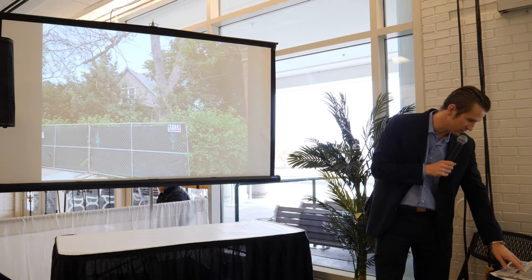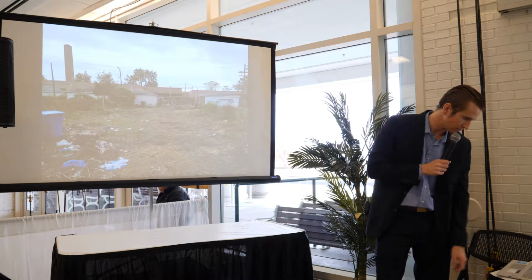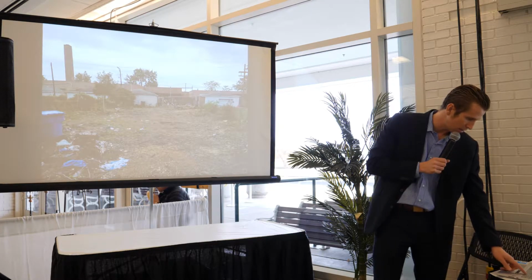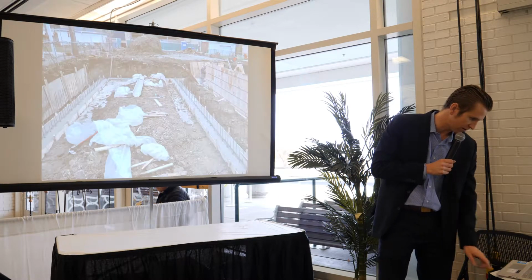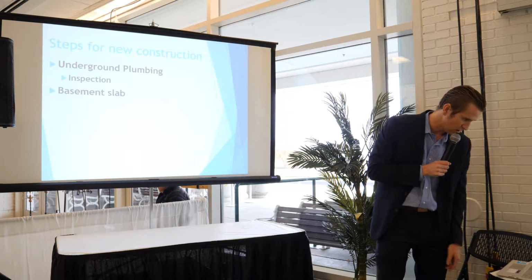So again, there's the house with all the trees. There's the backyard. There it's cleared. This is before even cleaning. There we're starting the excavation. There you can see the footing. So this is when the inspection happens.